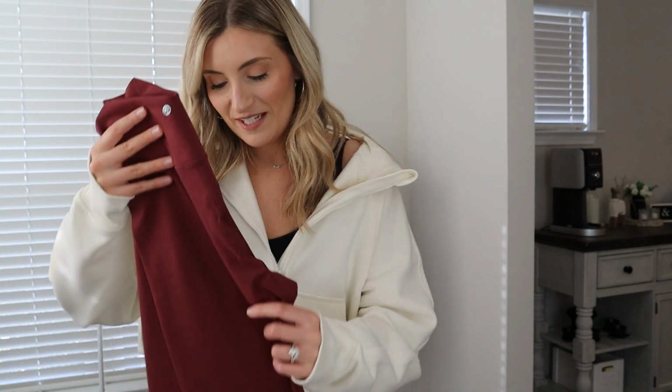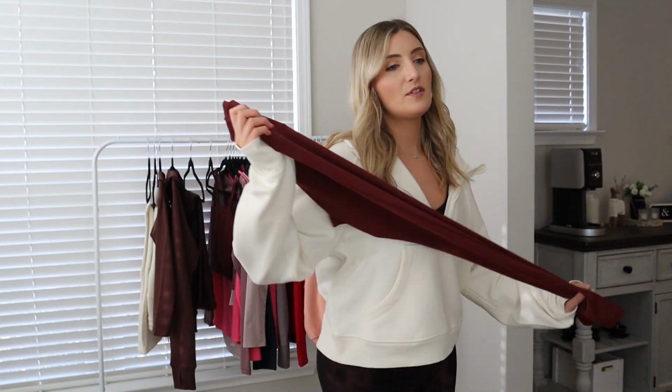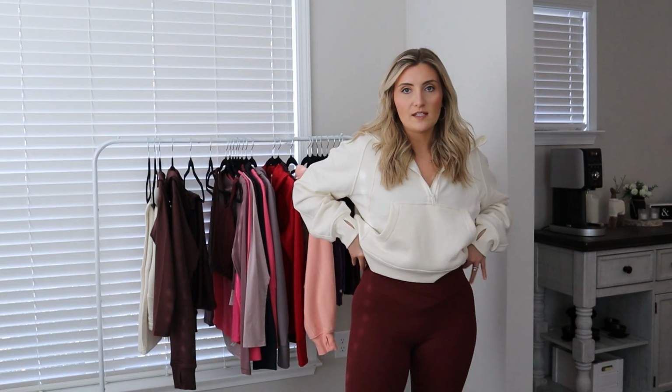They drive me crazy. But also, I get these in the 28 inch because my inseam to the ground is like 33 inches. So, definitely need the longer ones. I know that everyone hates a front seam, but the front seam on these does not bother me.